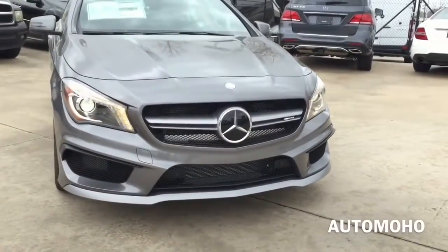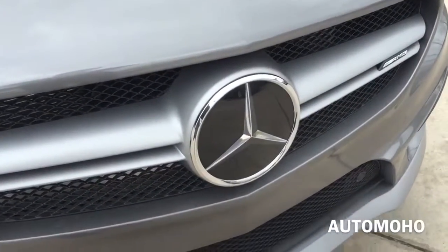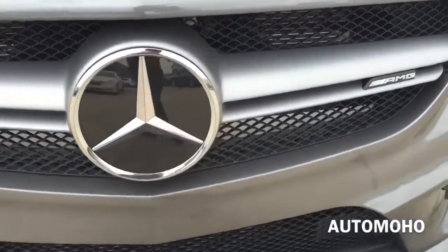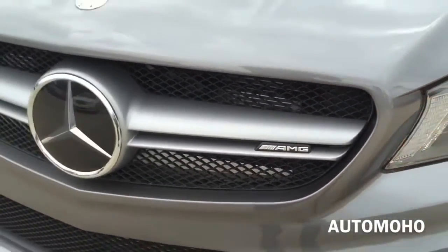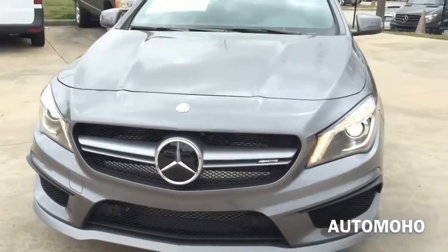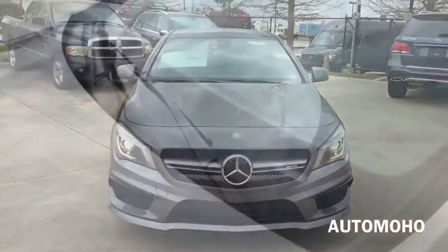In the middle is the signature AMG double crosswing grille design with AMG badging on it. There you have the huge Mercedes-Benz logo with the Distronic Plus built into the logo. It also comes with intermittent rain-sensing windshield wipers with adjustable speed.